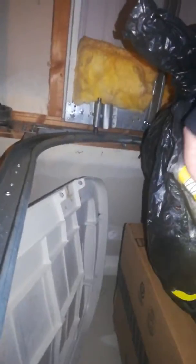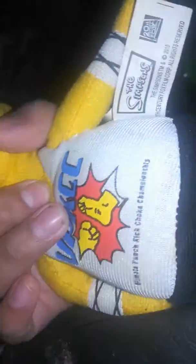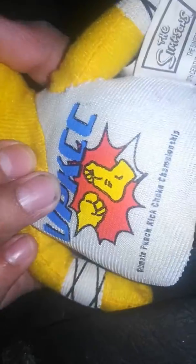There's another bag. One step down. And so, Superman! He's missing. Actually, no, I didn't think he came with a cape. Superman. Bart Simpson. This is Burger King. No, I don't think those are Burger King.